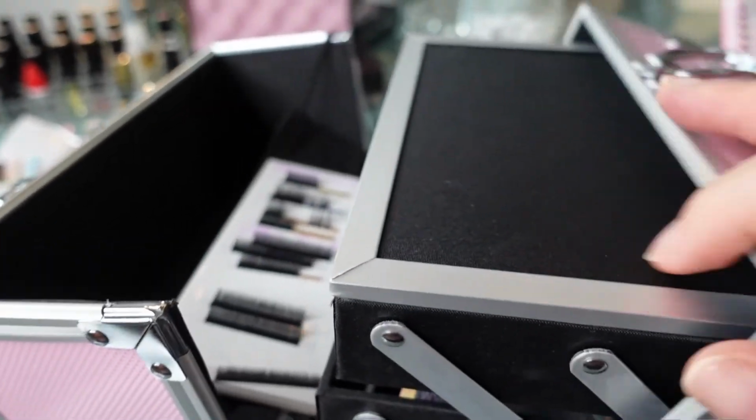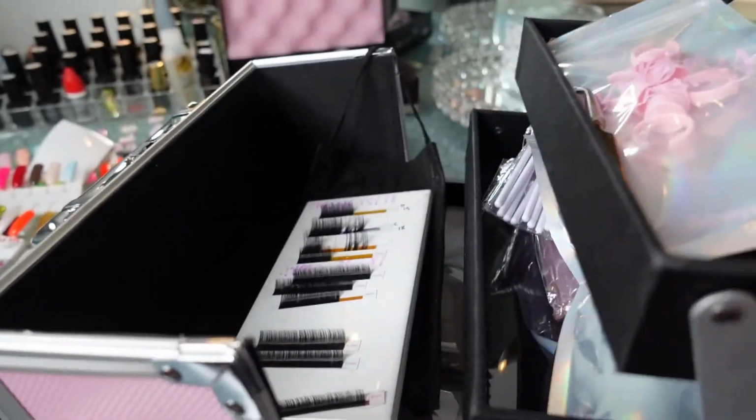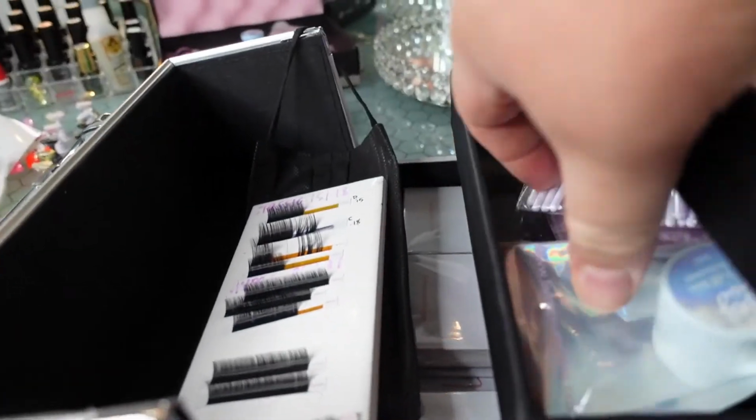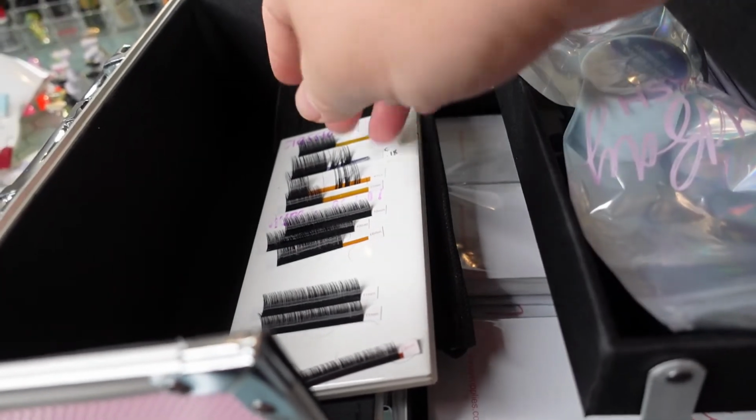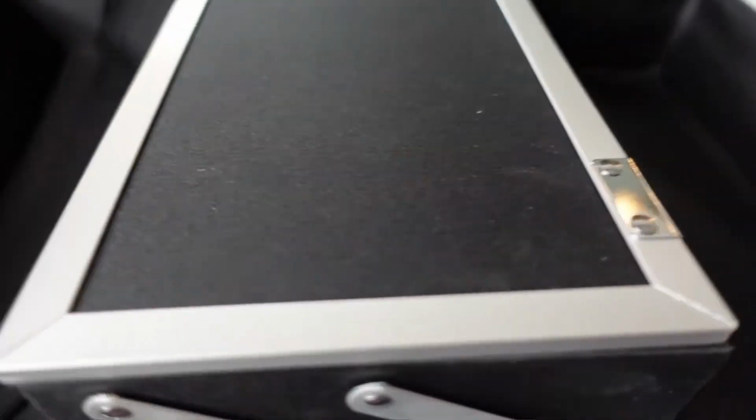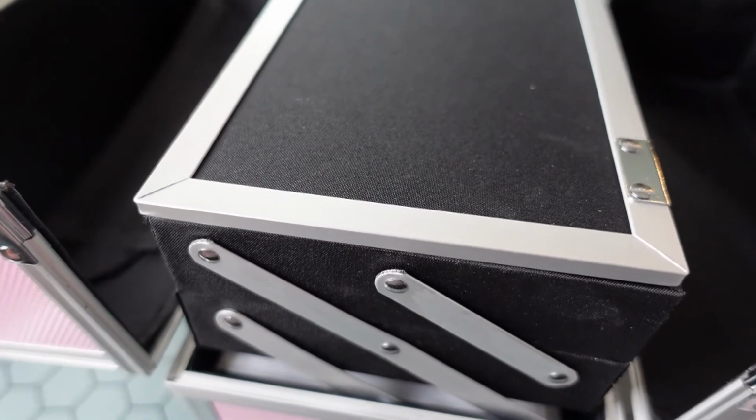I went ahead and did the 5-day course, but they do also offer a 3-day. If you have a little bit more experience and feel like you don't need the 5 days, you just really want to focus on your volumes and mega volume lashes, then that's what the 3-day course would be for. If you guys have any other questions, feel free to let me know.